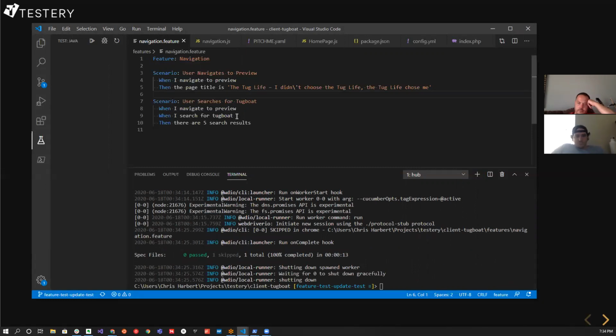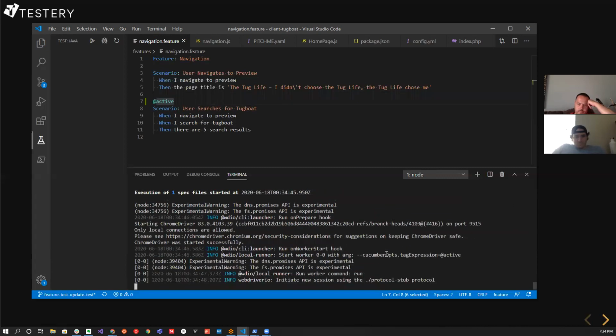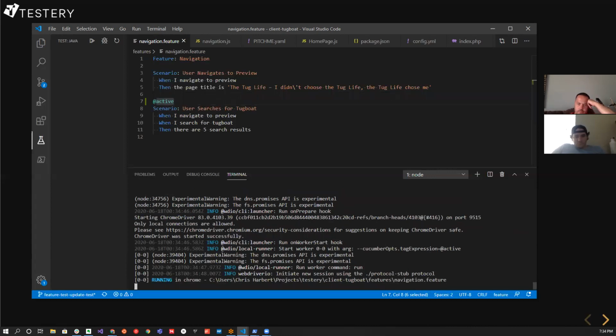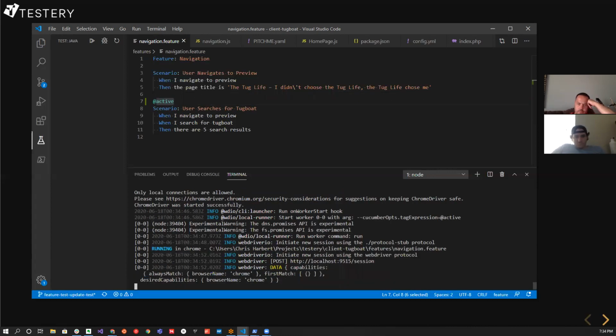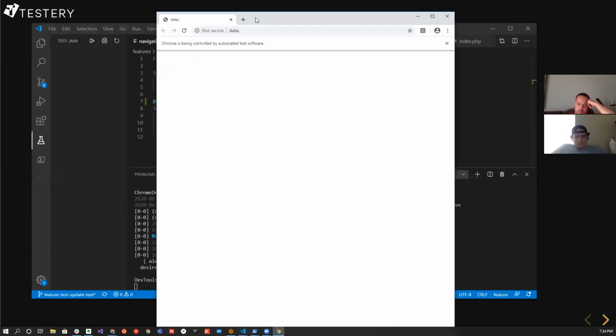Oh, I didn't have my tags on here. So this is how you do tags. You just say like active, and this can be anything you want to tag it with. I typically like to say active to show what I'm actively working on. So I should see a Chrome window pop up here, and it'll run through kind of quickly, but it's going to load up our page that we're testing, and it's going to go ahead and click the search term.